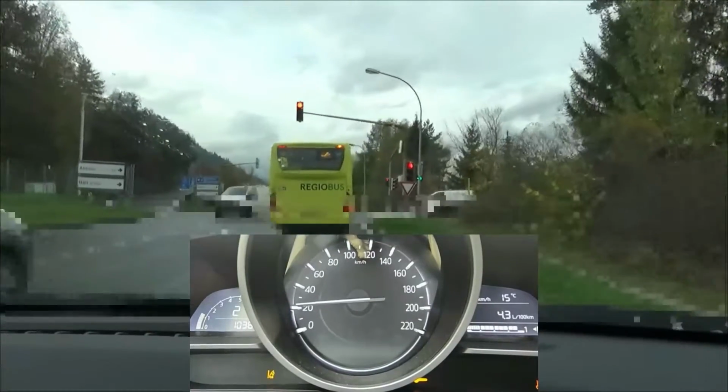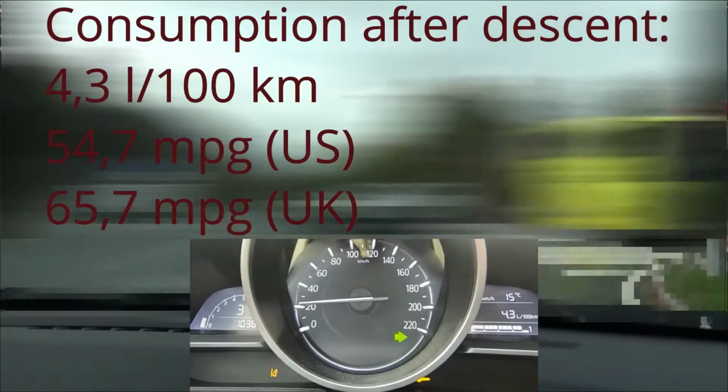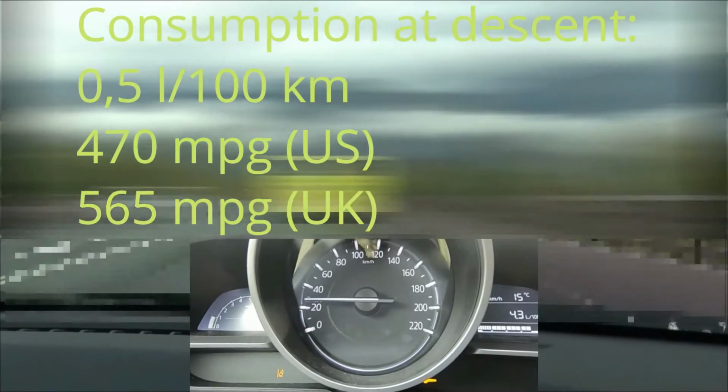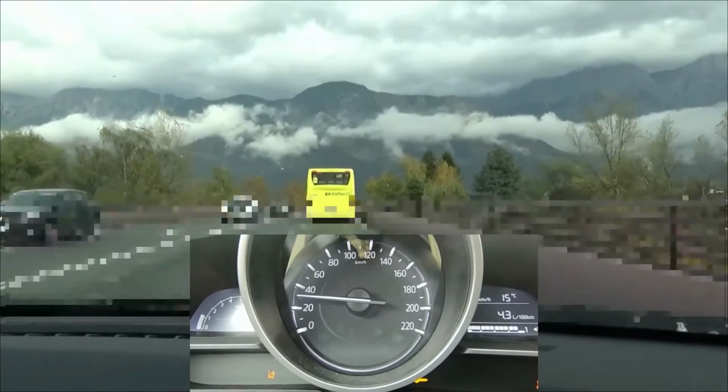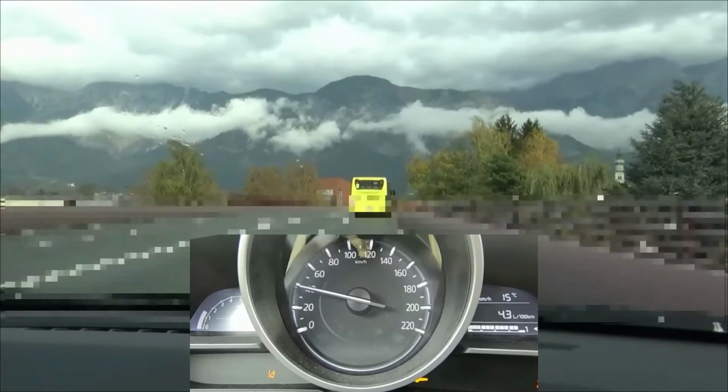We're coming to the end of the descent, and unfortunately we've been stuck behind the bus for the whole descent, but yeah, that's life. 4.3 liters per 100 kilometers at the end of the descent. We're now coming on to the mixed roads, and it's about 17 kilometers.